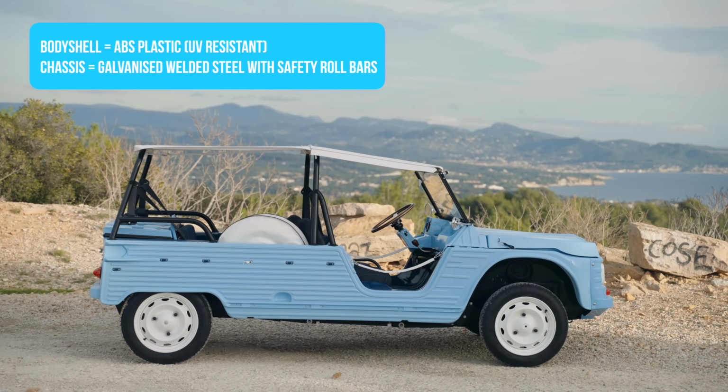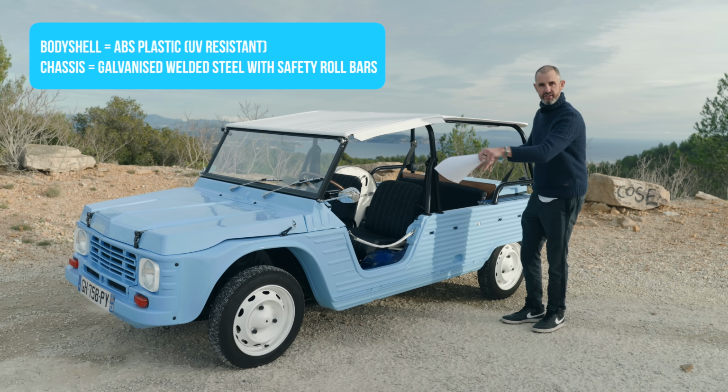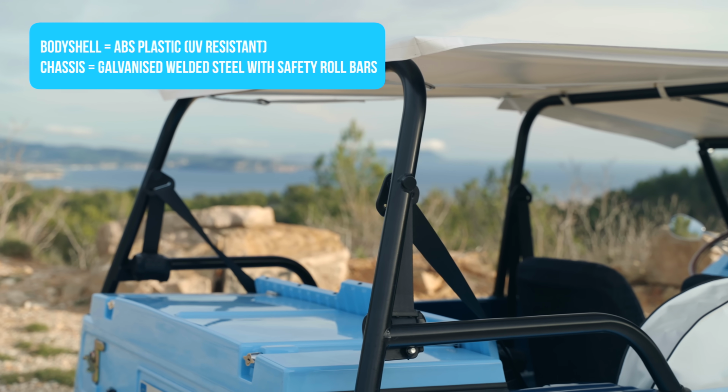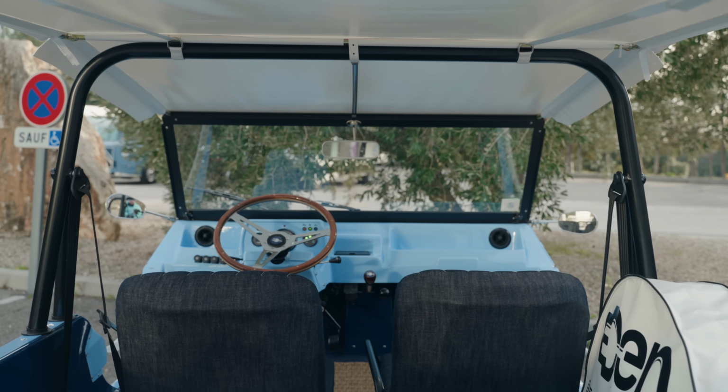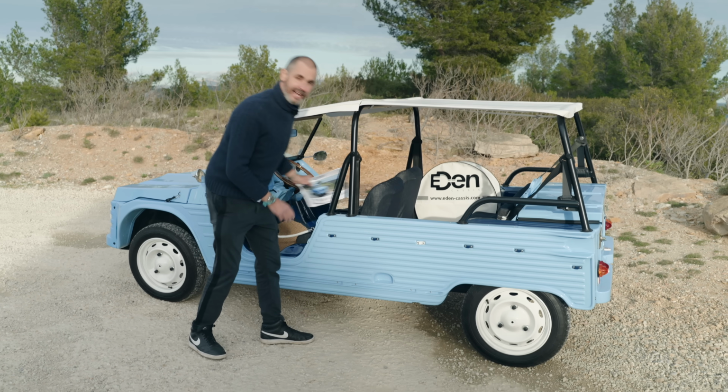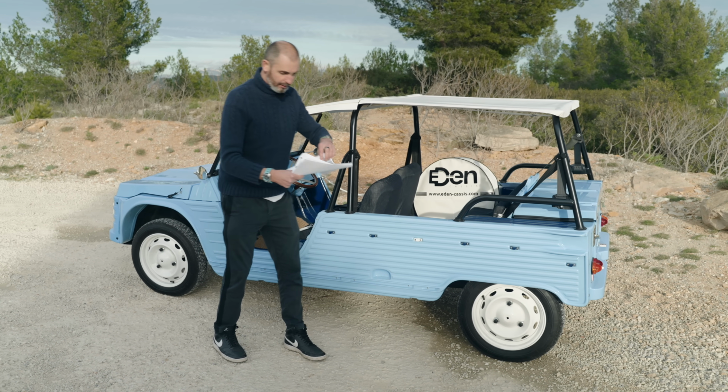And this is all bonded onto the original tub, which sits on that chassis. And then you've got this modern tubular roll cage, which bolts down onto it. The seat belts all anchor onto the tubular roll hoop here. There's a spare wheel there.